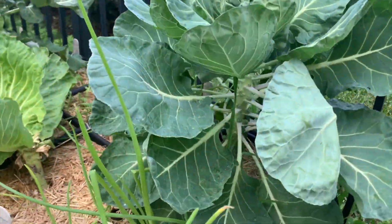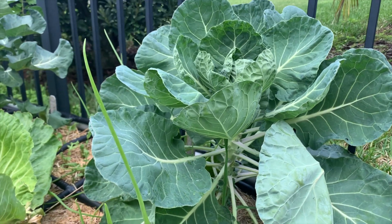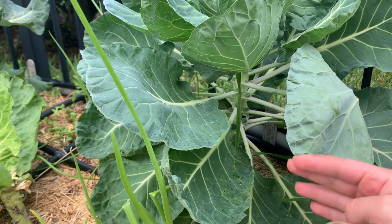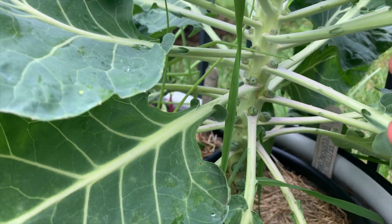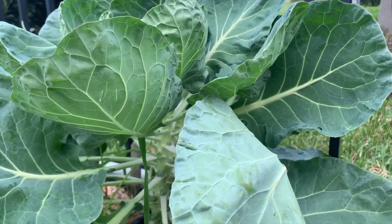This is my Brussels sprout plant. I planted it on October 1st. So it's been almost 4 months: November, December, January. And it is slow, but it looks like my Brussels are growing. So I'm pretty happy with the progress. Just maybe wasn't expecting it to be so slow.